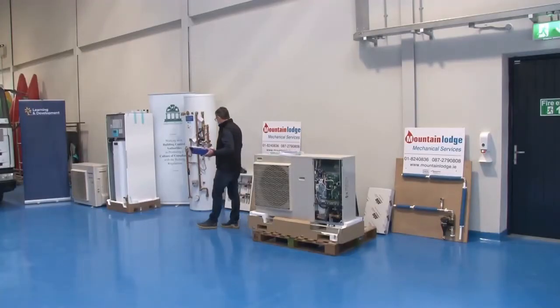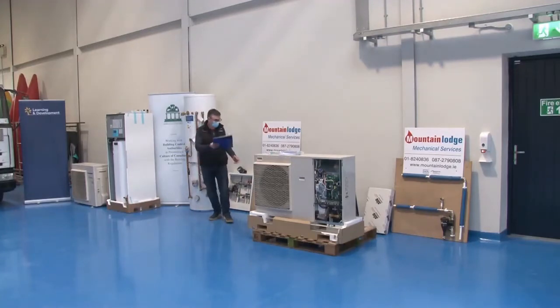So that's it. You've got your outdoor unit, your pipe linking up to your hot water being delivered into here.